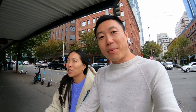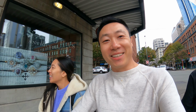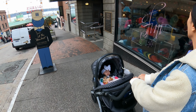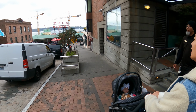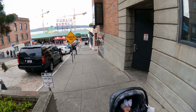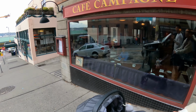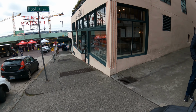We're at the Pike Place Market in Seattle. And we're going downhill slope. And this is the beginning of this market. Very European style, that is what I can tell.